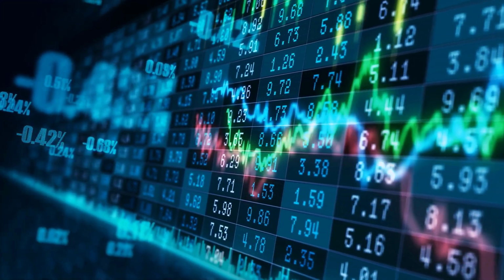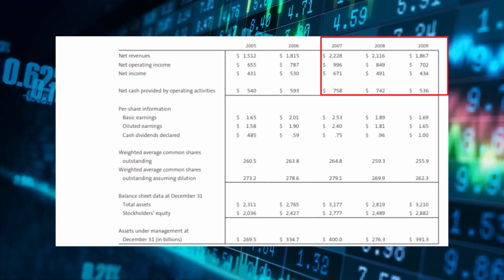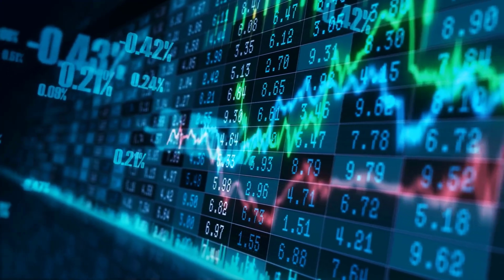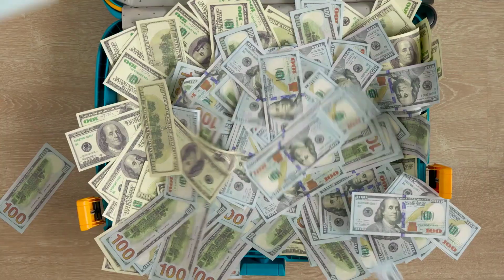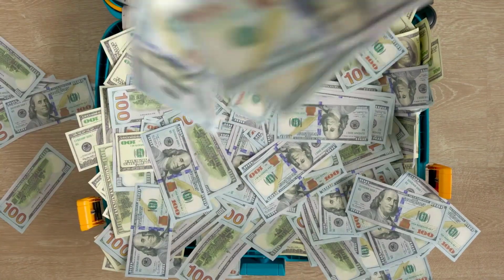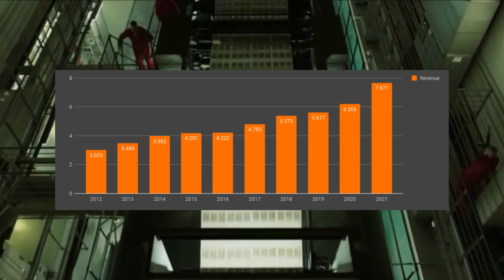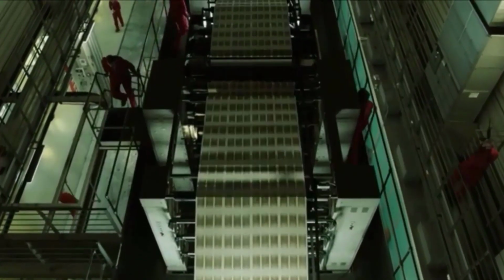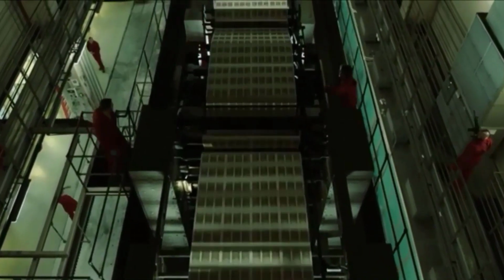Looking back at the Great Recession in 2008, we see that T. Rowe Price was hit with declining revenues and profits. And that of course is quite concerning in today's market conditions. But you know what kept rising? Their dividends. When the market started rising again, so did the revenue and profits of T. Rowe Price. That is a sign of the kind of strong company we're looking for to give us reliable dividends.